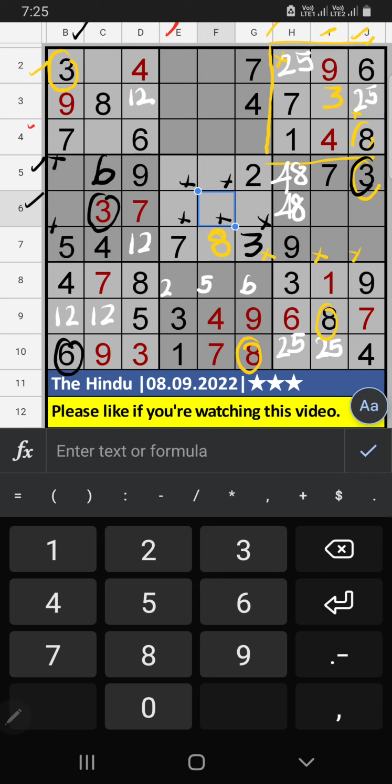Column E, 4th row, we have 1, so 1 can't come in these cells. 1 will come in one of the cells. We will confirm later. Column E, column F, we have 1. So 1 can't come in these cells. Then 1 is confirmed here.